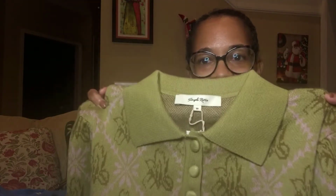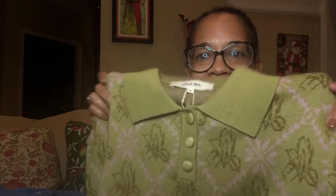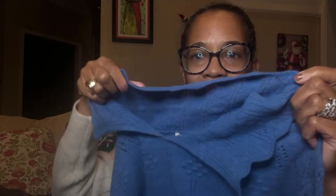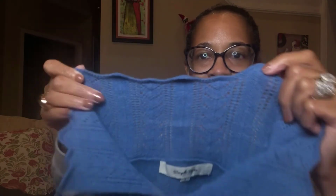So I also have the sweater in this beautiful avocado green, and it is so vibrant, the colors. And I just had to have it because I love green. I love wearing the color green. My next sweater is this beautiful jasmine cable knit sweater. Let me fix the collar on it, and it is this beautiful blue. I love the collar. It has all this scalloping going on around the collar, and then it has all this knit design, and even on the back, it has all this knitting. And I really feel that Simple Retro pays attention to the detail.